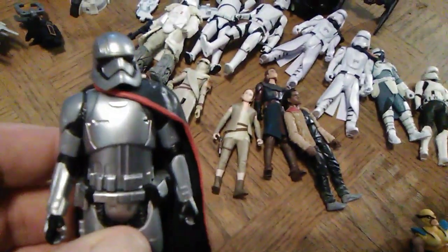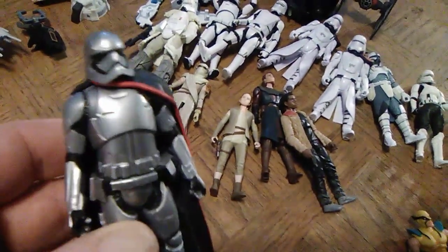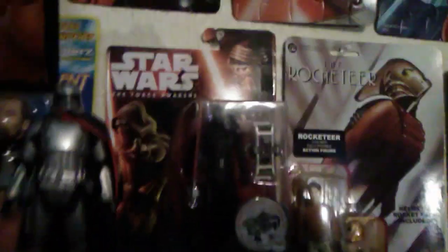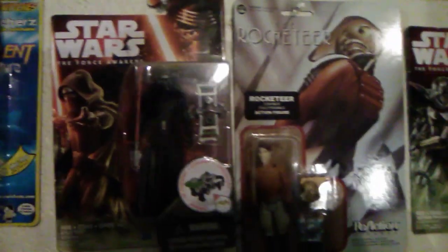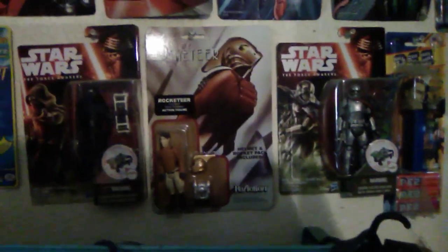But there's those. And then down here we have a Captain Phasma loose too. And like I said, I already have this Captain Phasma, right here on the card. So now I have the loose one. Kind of hard to get the lighting there. But I also have the Kylo Ren too from Force Awakens when they came out, because I thought those were going to be, you know, sought after figs. It didn't end up really working out that way, I think.